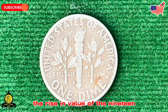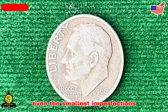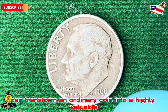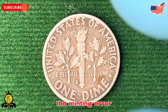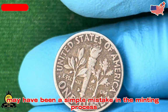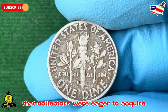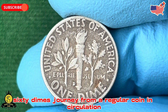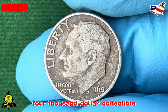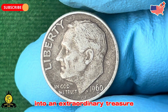The rise in value of the 1960 dime is a testament to the fascinating world of coin collecting, where even the smallest imperfections or variations in minting can transform an ordinary coin into a highly valuable collectible. The minting error that created the dime on a nickel planchet coin may have been a simple mistake in the minting process, but it led to the creation of a rare and prized artifact that collectors were eager to acquire. The 1960 dime's journey from a regular coin in circulation to a $144,000 collectible is a remarkable example of how the world of coin collecting can turn an everyday item into an extraordinary treasure.